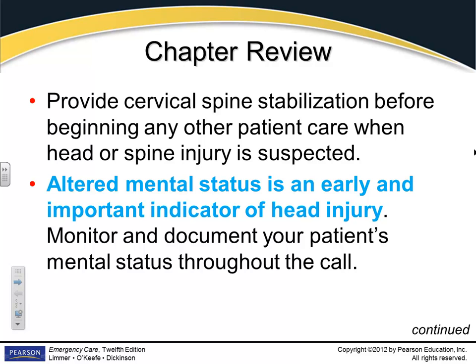I've had numerous times where I've had to have the fire department guys get in there and sit on the patient until we could get them restrained because they're so combative. It's head injury all the way. They're not mad. They're not angry people. It's head injury. It's altered mental status from that.